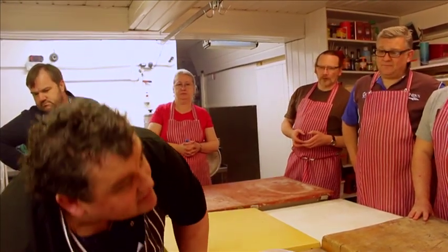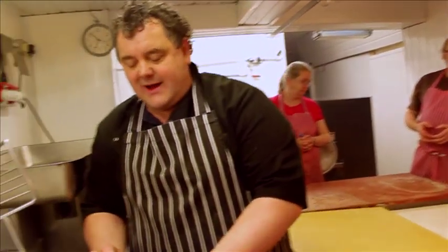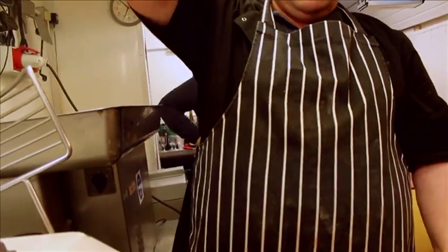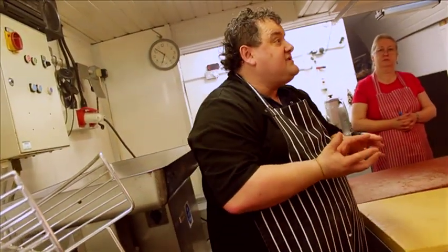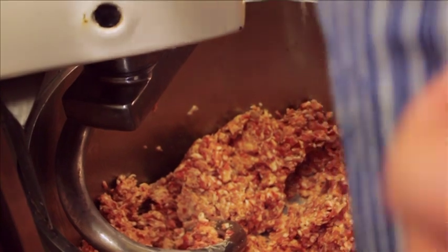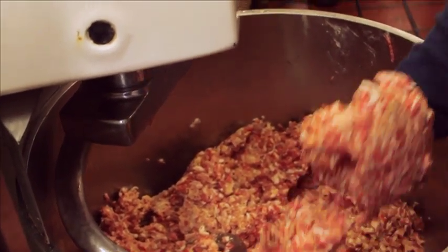I want this to stick to my hand. And the reason I want it to stick to my hand is I want it to stick to the side of the sausage. So, that's perfect. Yeah, good. I want to get it done today. Okay. There you go.